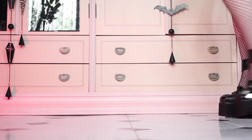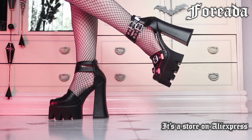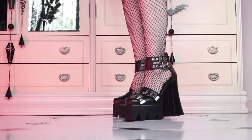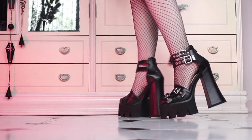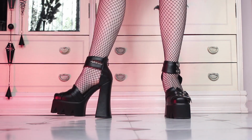Now these ones are something I was gifted by a store called Foriada. They're from Aliexpress and I will try to find the link, although I'm not sure I will be able to. They're really comfy, but their size chart is really off. I checked the ones that were supposed to fit my feet measurements and they are extremely big, like 2 sizes too big.